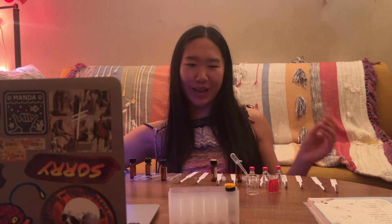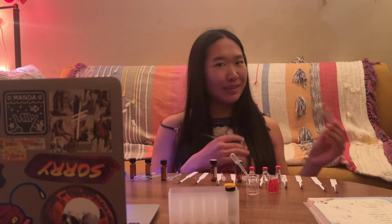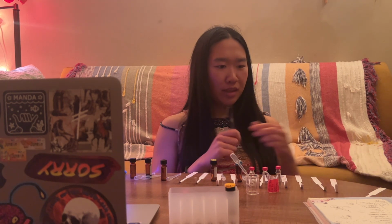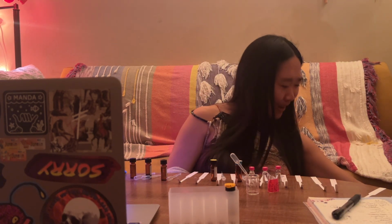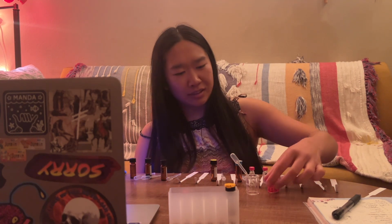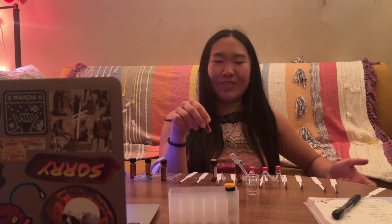So I'm gonna be excited to check in on this strip later, see how it develops, and also see how the mix develops. But I'm excited. I'll film another video where I make something disgusting. So let me clean up and wash my hands.